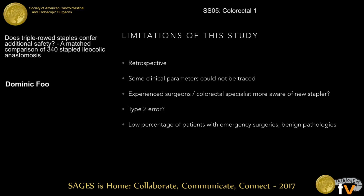And thirdly, we didn't take into account the surgeon's expertise. And we suspect that surgeons who have colorectal interest or even colorectal specialists are more likely to use the newer stapler. Also, the relatively low morbidity rate in this cohort requires a relatively large sample size, so that the non-significant difference observed here may be due to type 2 error.